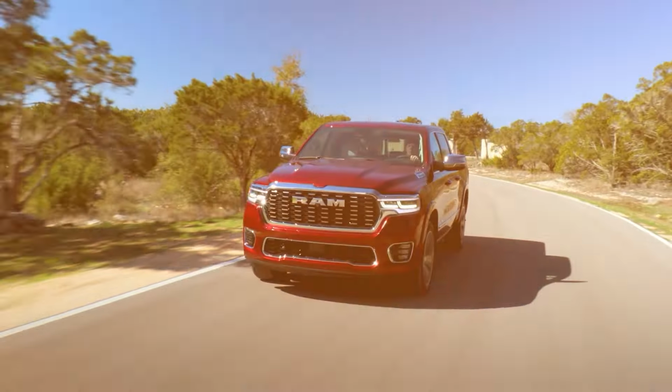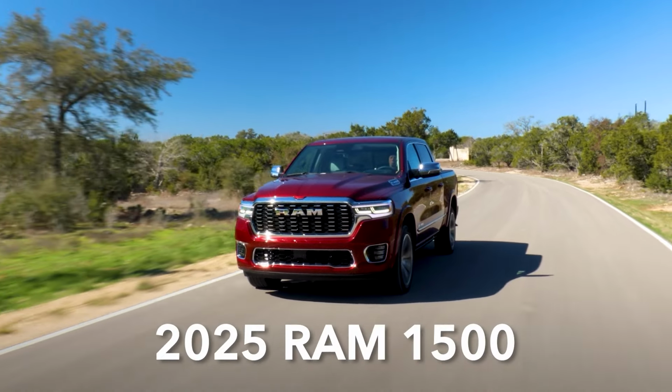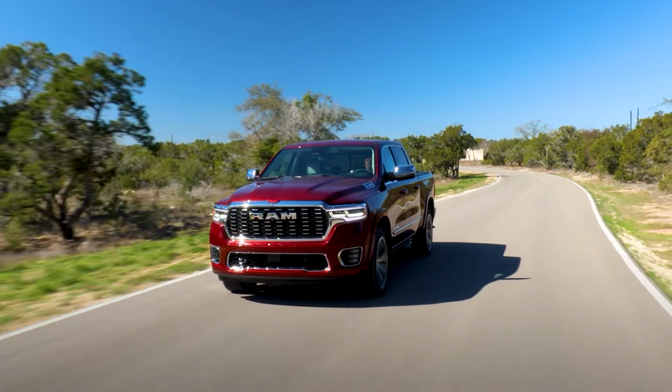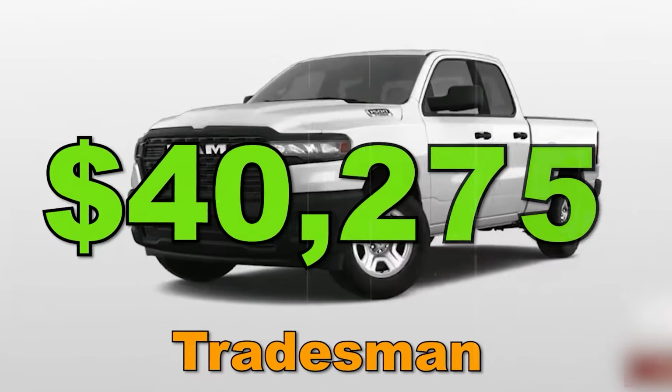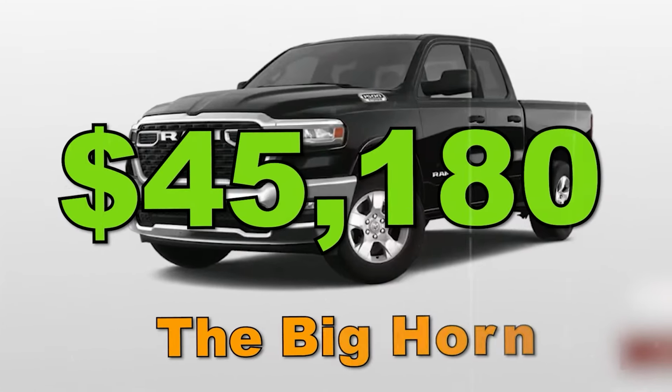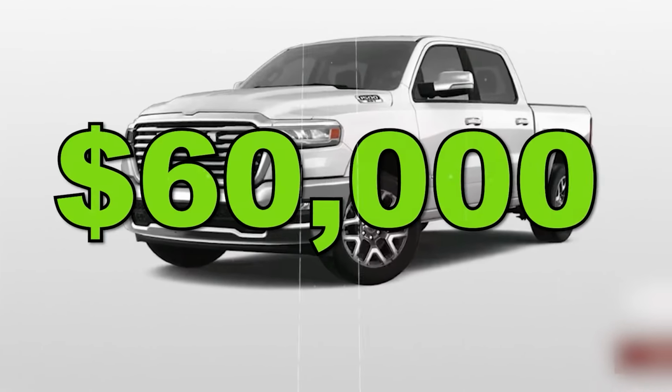Pricing. When talking about pricing, let's list the prices of the all-new 2025 Ram 1500. The price is probably the limiting factor that makes or breaks a deal. The base Tradesman starts at $40,275, then the Bighorn starts at $45,180. Above the Bighorn is the Laramie. This model is far more expensive, starting at $60,000.